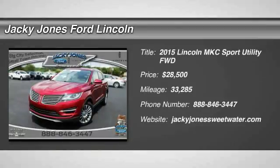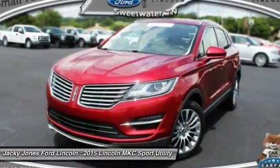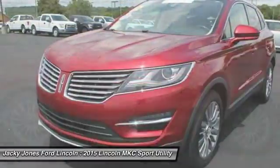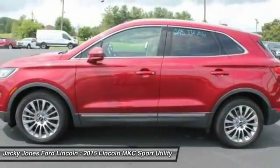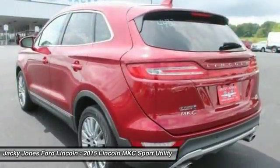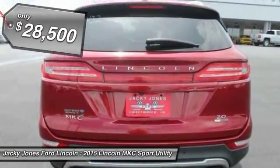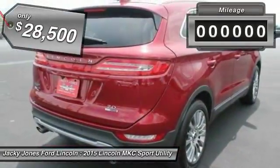2015 MKC. The Lincoln MKC is a stylish and nimble handling luxury crossover vehicle. With a long list of standard features, the MKC is sure to please. The exterior and interior offer a contemporary look that is sure to turn some heads and is priced below $30,000.